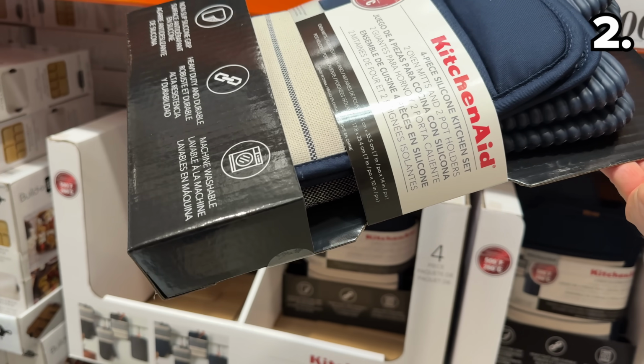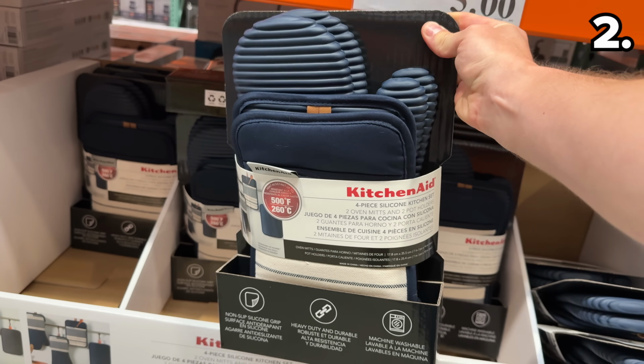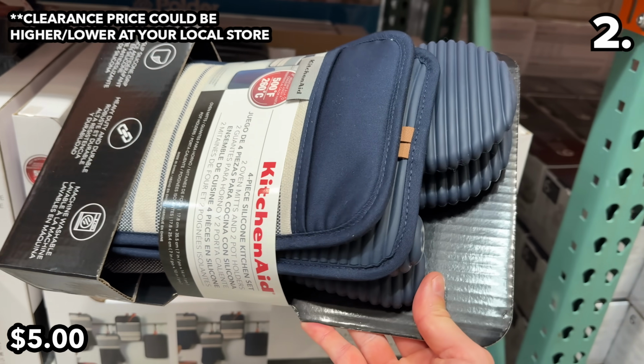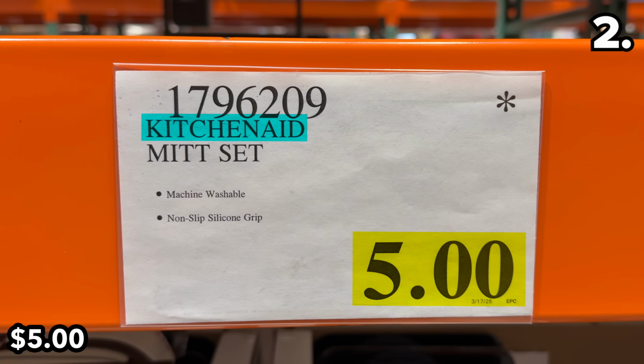As my favorite kitchen-related clearance find this month, this 4-piece mitt set from KitchenAid, now at just $5, includes 2 oven mitts and 2 pot holders from a very prominent brand.